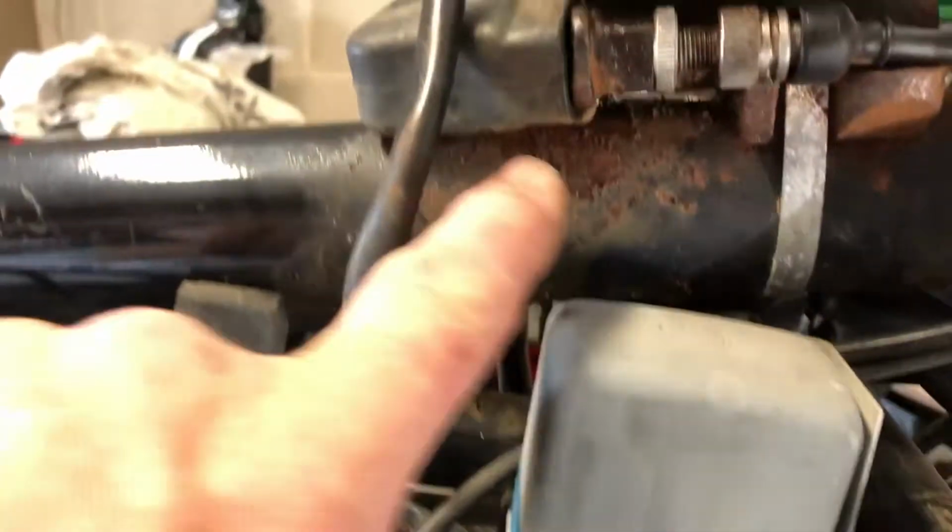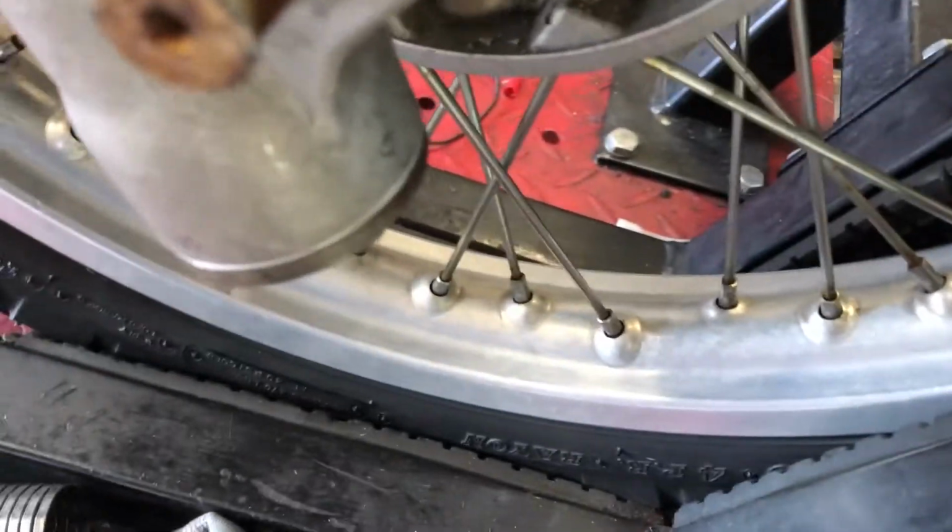So look at the condition of that. It's all absolutely spanking, and you can see how the rust is with the overspill from the master cylinder there, but the alloys are really nice.